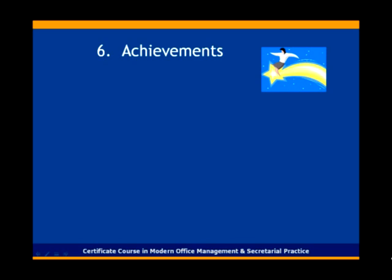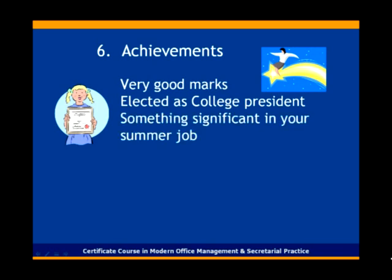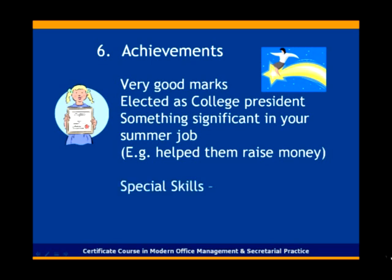Achievements. If you have had very good marks, were elected as college president, did something significant in your summer job, like helping them raise money, or have similar accomplishments, they can be listed under achievements.